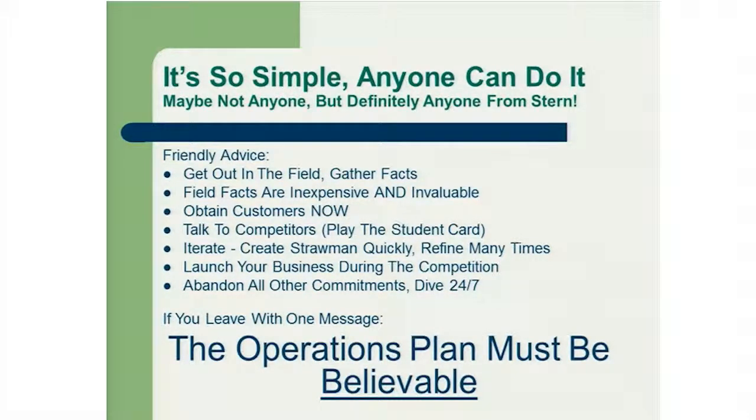We don't believe in the customers. We don't believe in the competition. We don't believe in the product. We don't believe in your cost structure. We don't believe in your concept. So believability is built on field information, data from the field, math. We want to see that. That makes it believable. It makes it real. We're looking for realness here.